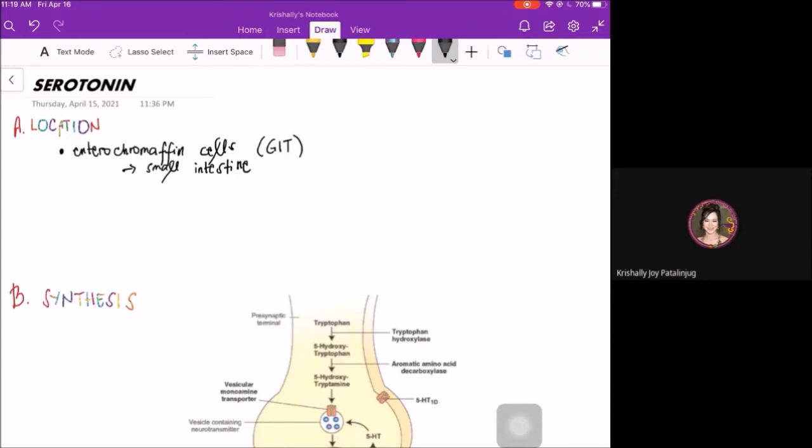The ECL, the enterochromaffin-like cells, are found in the fundus of the stomach. They are able to produce histamine. The enterochromaffin cells found in the small intestine synthesize about 90% of the serotonin in the body. So the most serotonin is produced in the enterochromaffin cells.